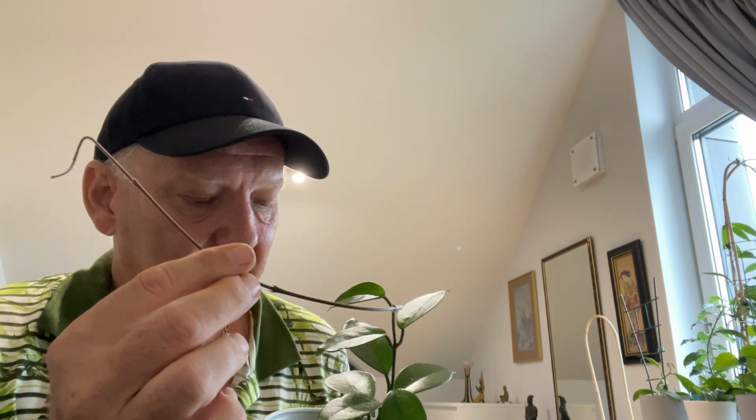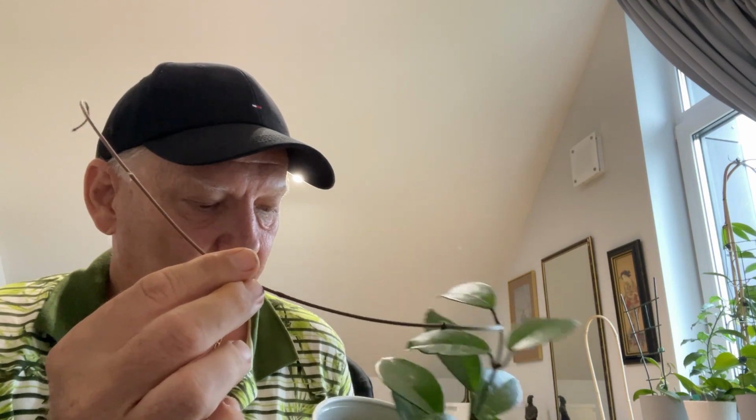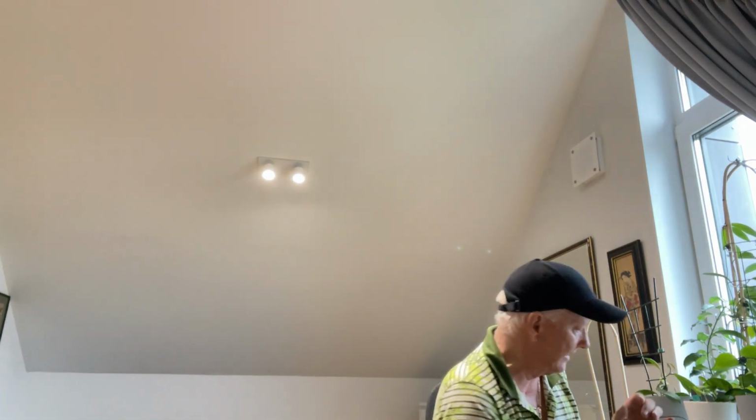And it is going to sprout more leaves along this vine. I can see them pushing out. But what do I do? Do I let it hang down as a trailing plant, or do I give it a trellis to grow up? Don't know. Anyway, we'll make the decision one day. While it's growing and it's not bothering all the other Hoyas, I'll keep it the way it is.